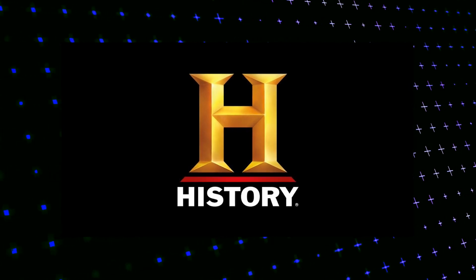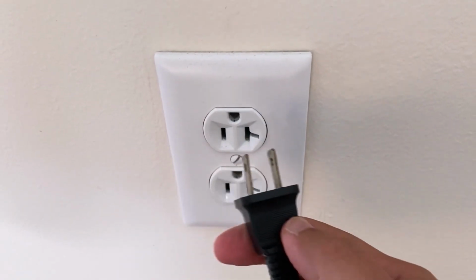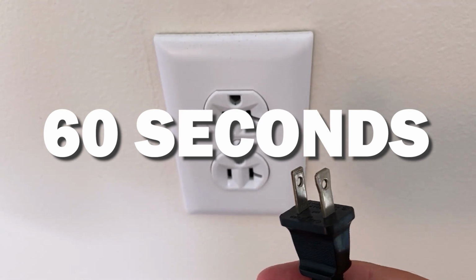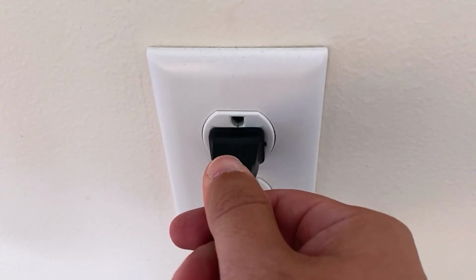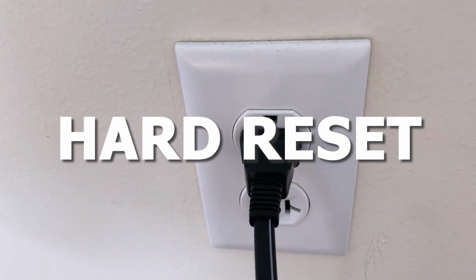The first one, it's the easiest one to try, and that is to unplug your TV from the wall outlet and wait 60 seconds. Now don't be impatient here, wait the whole 60 seconds, then plug it back in. This is very different from turning your TV on and off with your remote control. This is what we call a hard reset of your TV, so make sure you do this method.